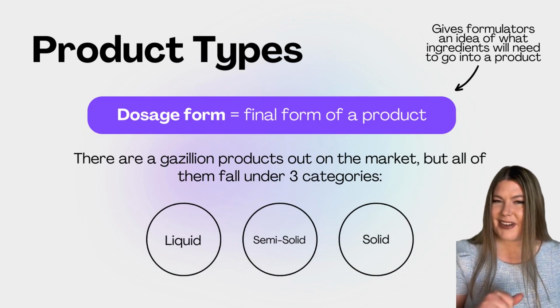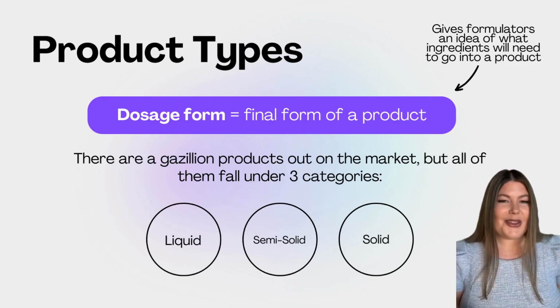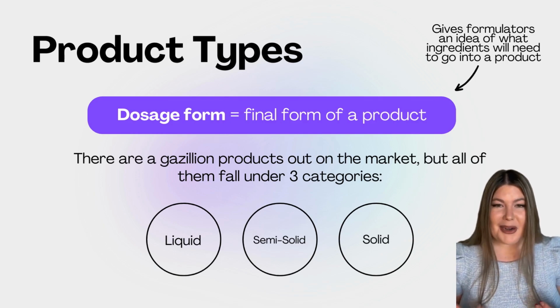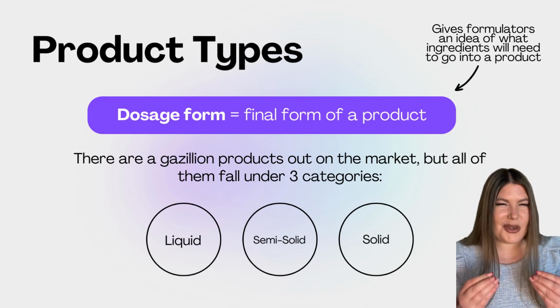I just mentioned product types. Now, what do I mean by that? This is the final form of a product. In the world of pharmaceutical sciences, which is what my background is in, we refer to them as dosage forms, but product types and dosage forms are used pretty interchangeably.